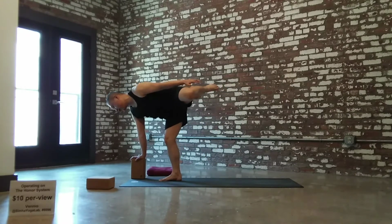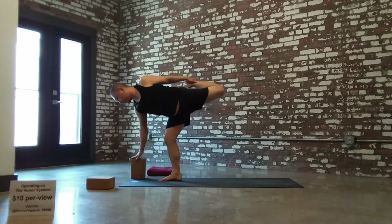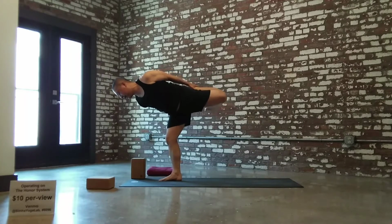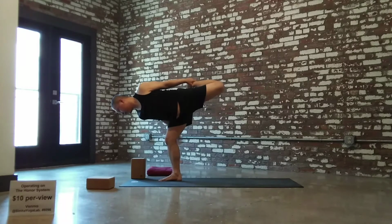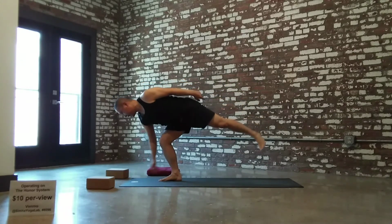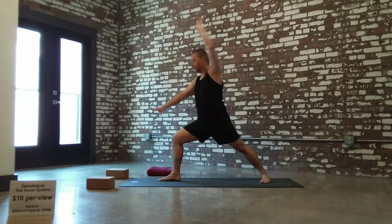Bend your left knee. Grab the left foot with your left hand. Kick your back. Chapasana. If you want, take both hands to your left foot for the full Chapasana. Start to release, step it back, warrior two. Reverse warrior, hands to the floor.